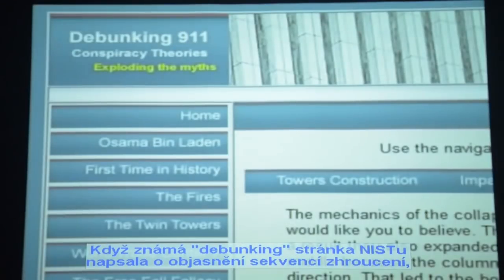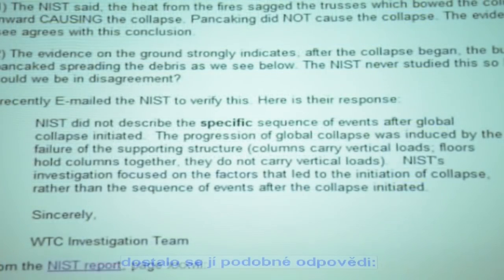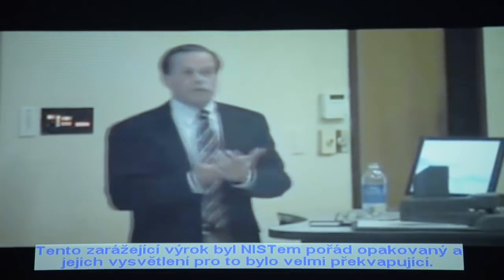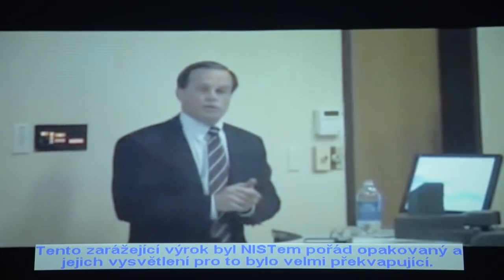When a well-known debunking website wrote to NIST asking for a clarification on the sequence of the collapses, it received a similar answer. NIST did not describe the specific sequence of events after global collapse initiated. This astonishing statement has been repeated by NIST over and over again under the most surprising of justifications.